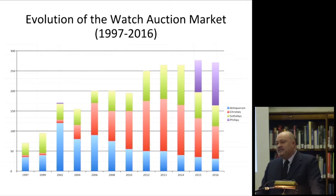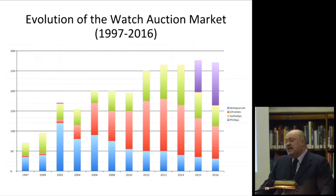Antiquorum started to have a decline in the late 2000s. And Aurel Bacs at Christie's kind of took the mantle. And all of a sudden, you have even more scholarship being written. You have big catalogs coming, big watches. And Christie's, as you can see, from about 2008 to 2015, 2014, was doing a sizable business at the expense of Antiquorum.